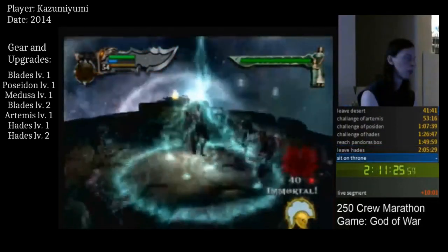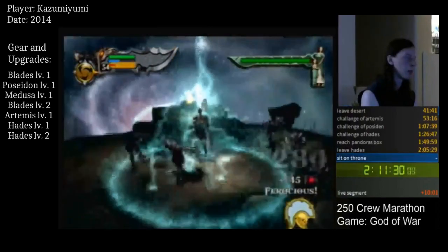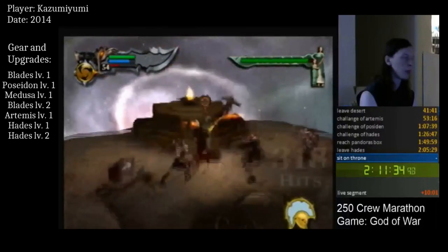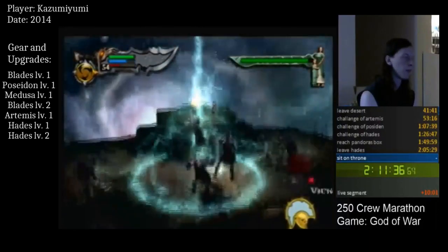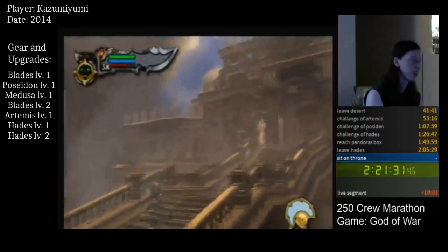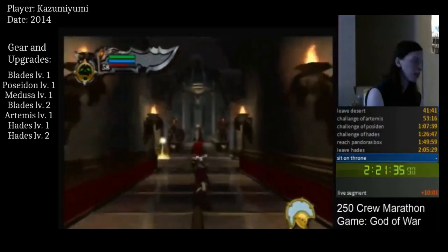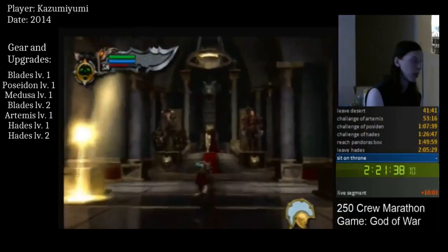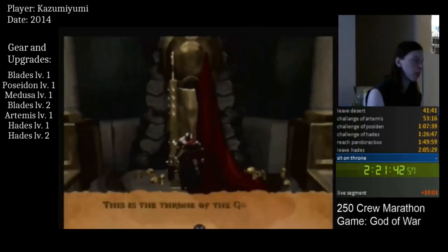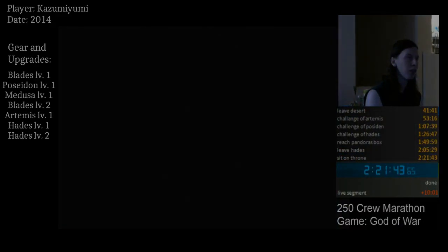By the clone fight, I simply had to give up trying to understand Kazumiyumi's upgrading routes. He still adamantly refused to upgrade blades or the magics to increase his damage output, almost like some self-imposed challenge. And that was Kazumiyumi's real-time attack of God of War. The run was clearly a work in progress, but still it stands out for being the chronologically first recorded God of War RTA, as well as the first run of God of War ever done in a marathon setting.